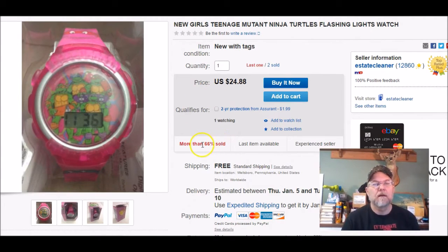Next. And another one of these watches. And let's see, another Ninja Turtle watch. And I paid $1. June 28th, listed it. Sold it December 3rd. And I got $12.88 free shipping.